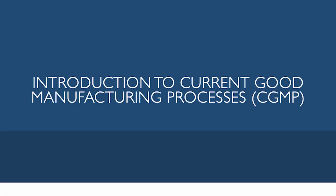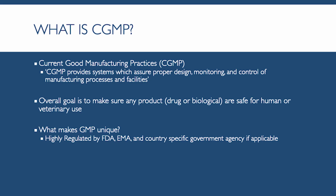So I'm going to go over a little introduction to CGMP. So what is CGMP? CGMP stands for Current Good Manufacturing Practices. And per the FDA, CGMP provides systems which assure proper design, monitoring, and control of manufacturing processes and facilities. So the overall goal of CGMP is to make sure any product, whether it's drug or biological, is safe for human or veterinary use.